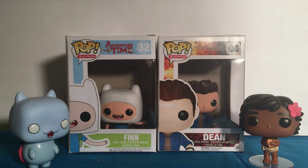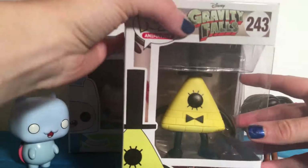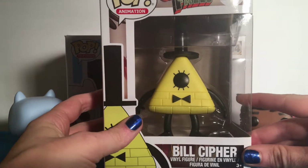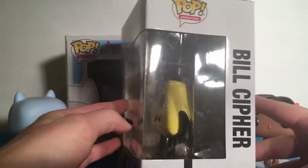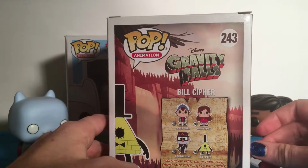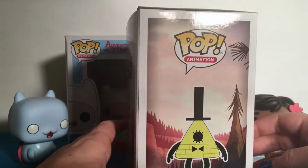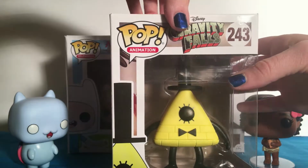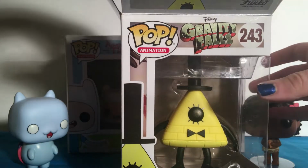And my final Pop figure I'm going to show you is this Bill Cipher Pop figure. He is the most recent one that I got. I got him at a local toy fair. Very small fair, but there were tons of Pop figures there. Now I'm going to take this one out of the box and show you guys what it looks like.